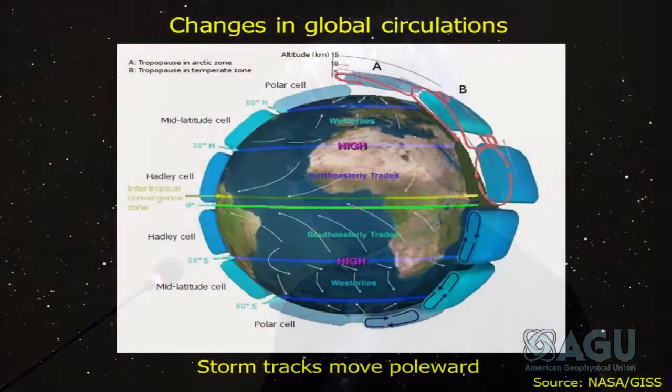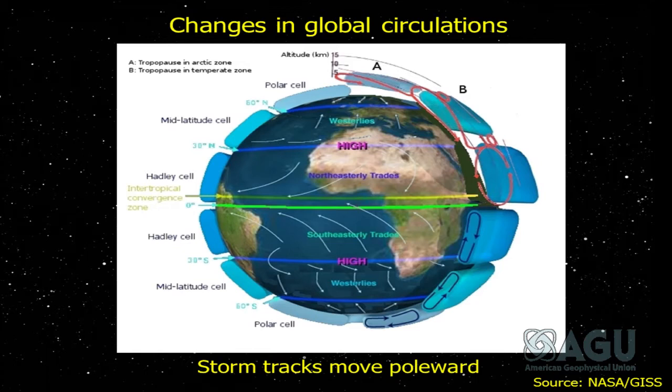size of some of these circulation cells around the Earth. This is a picture that's supposed to demonstrate the circulation of air around the Earth. Basically, along the equator, you have an updraft. And then you get this circulation cell that goes all around the Earth. And as these grow, it pushes some of these others a bit northward. So the storm tracks and the precipitation move a little bit towards the poles as a result of that.